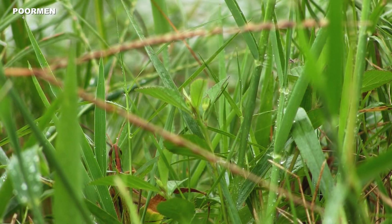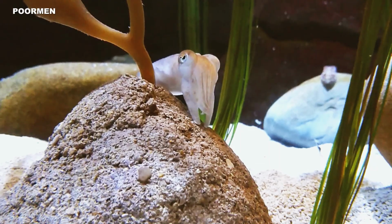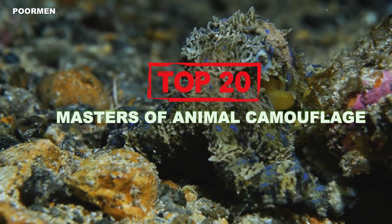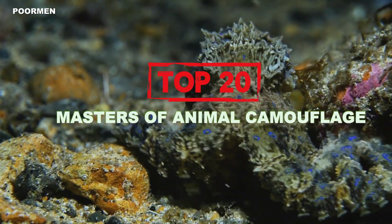Camouflage is nature's ultimate game of hide and seek, and these animals are the undisputed champions. Below, we present the top 20 species that have perfected the art of blending in.